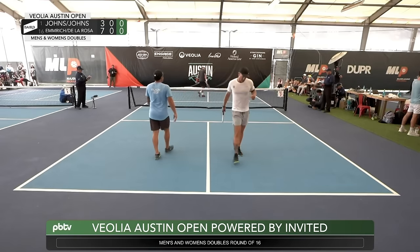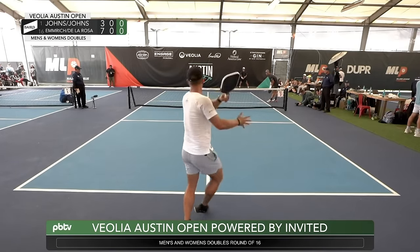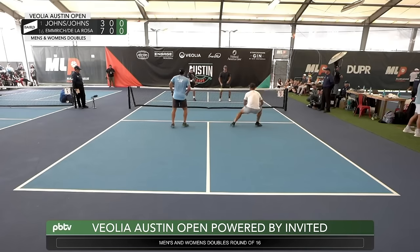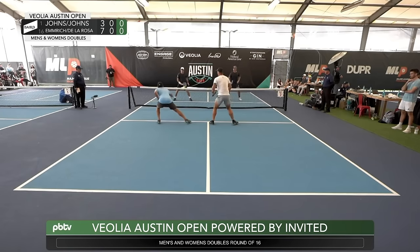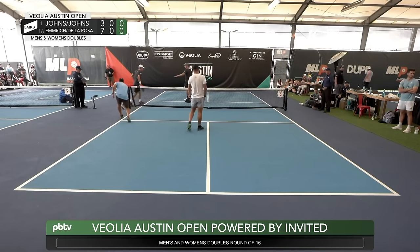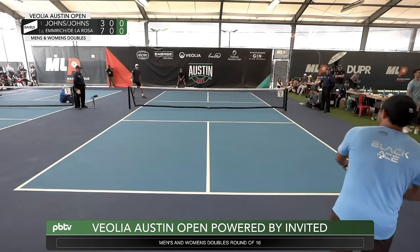Too good from Martin Emmrich. He has been so dominant in this matchup. Ben tried to go to the right shoulder last time, this time going toward the middle. Emmrich still had a response. So much topspin on that forehand, really moving away from De La Rosa at the last minute. 7-3-2.